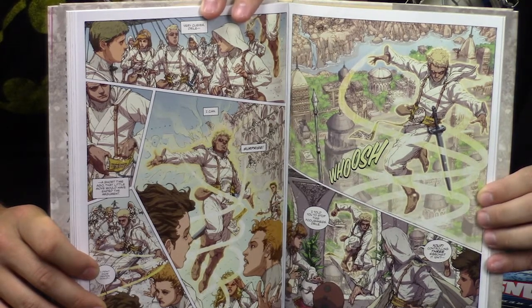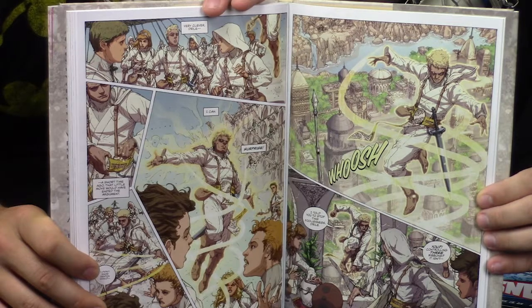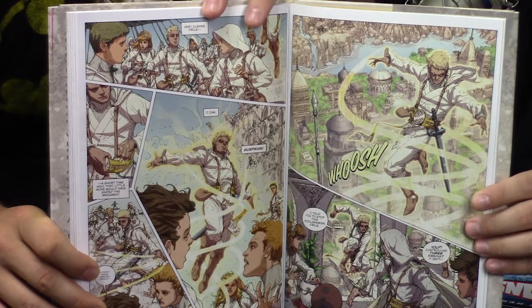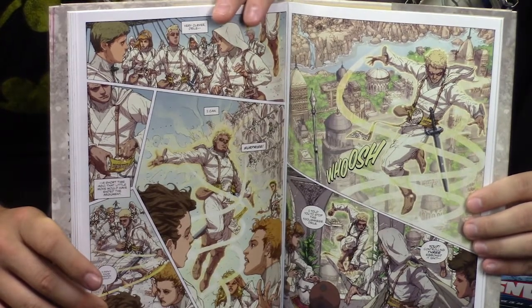How much time in between each one? The last one came out just over a year, probably about a year and a half ago. God, that's a wait, man. Yeah. I don't have the patience for that, which is why I do the singles. That's okay. I'll wait until they all come out, and then I'll lend them to you.